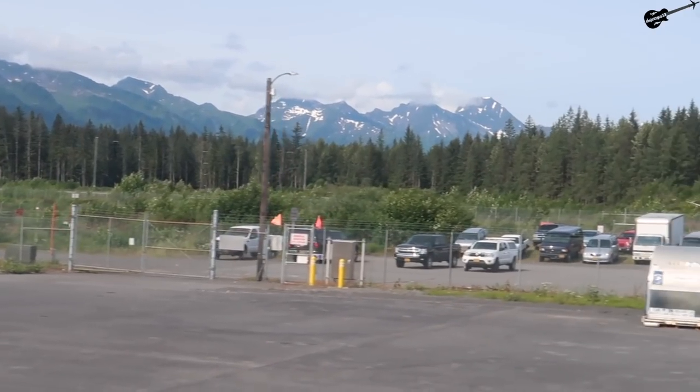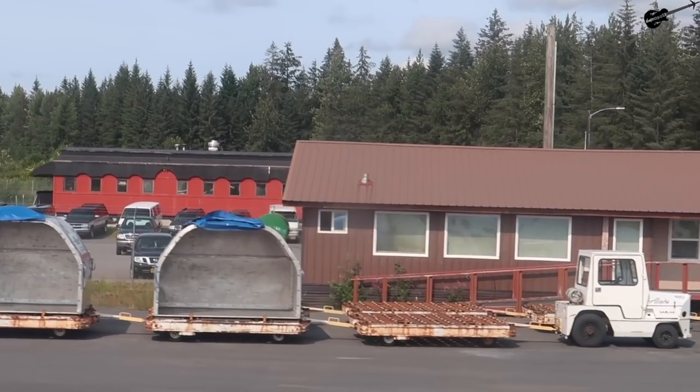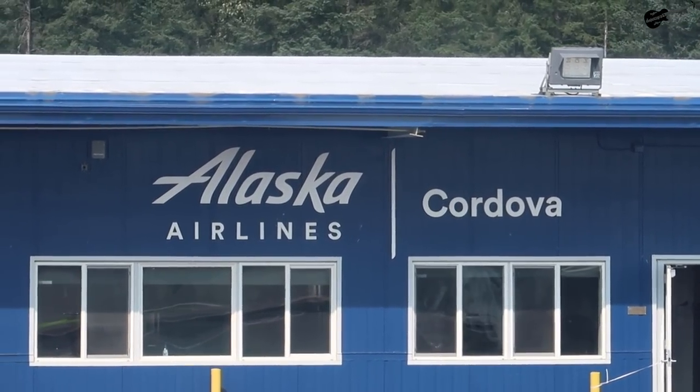In preparation for exiting the aircraft, please wear your face covering and wait to stand until the row in front of you has moved down the aisle. Please keep your face covering on while passing through the airport. Thank you for flying Alaska Airlines today. We hope to see you again soon.